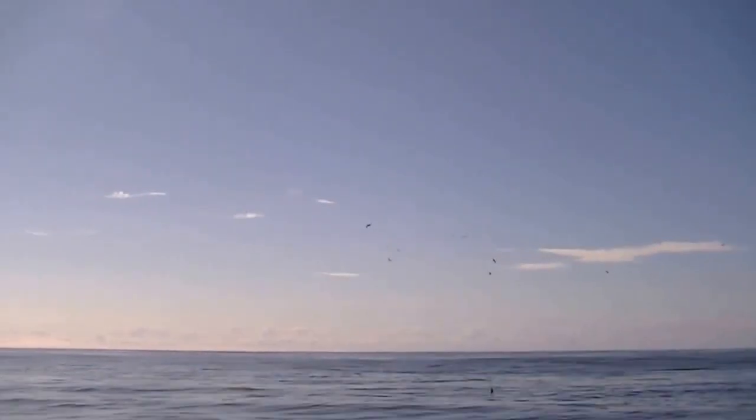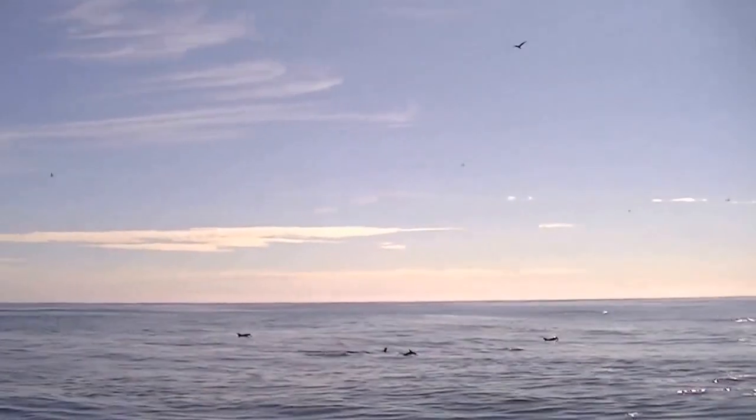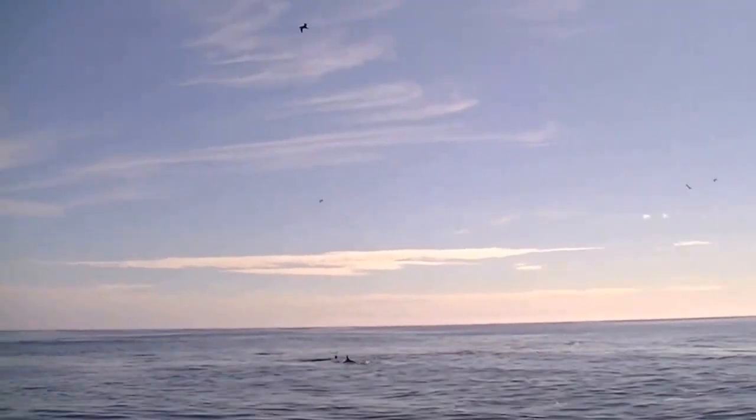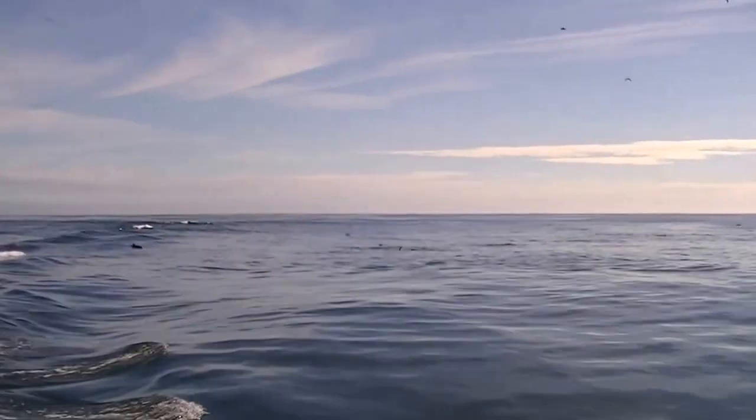Now we're just going to have to keep watching off the right side, but we are going to start heading back towards the dock. Have to watch them fade away into the distance. Keep an eye on our wake back behind us. There's a whole bunch still in the wake.